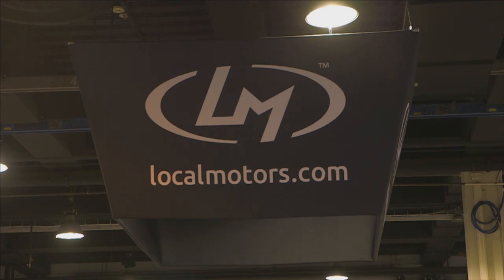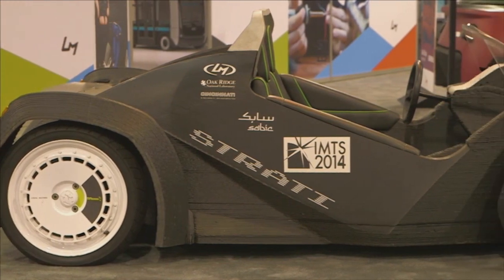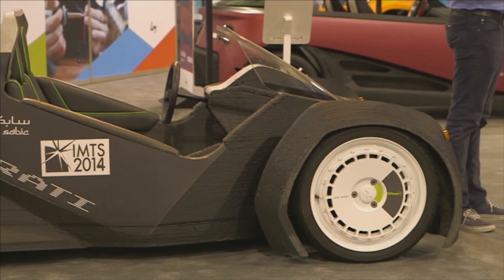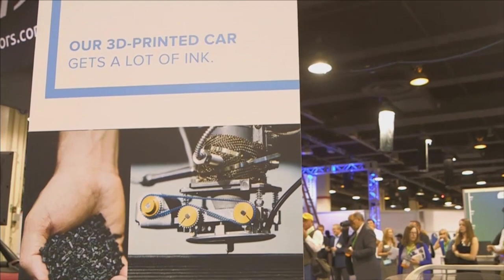So when we printed Strata at the show, IMTS 2014, we were showing the world that we could 3D print a vehicle, and we did. We printed it, we assembled it, and we drove it off the show floor. Doug Woods and I went for a drive. It was awesome. But then the question is, what for? Who's going to buy it? And so we want to bring the vehicles that will make your life better to market.